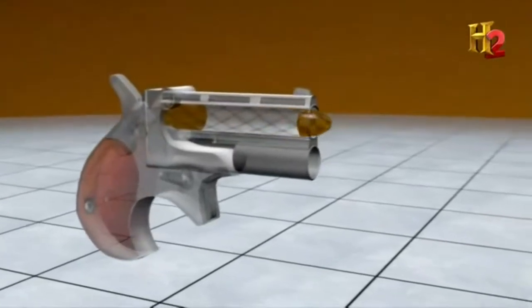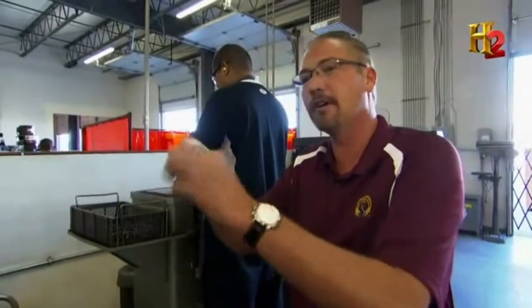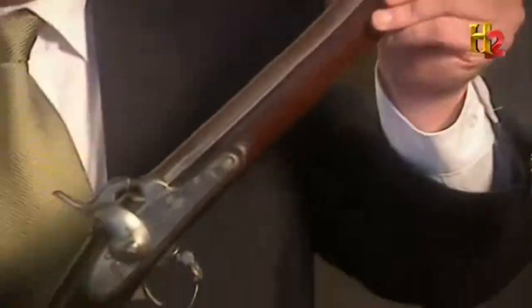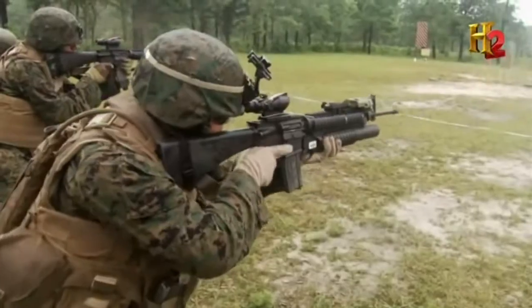When the bullet leaves the barrel, the spin continues, improving aerodynamic stability and accuracy. It keeps the centrifugal force of that bullet traveling in a single direction rather than it wanting to tumble throughout the air. First introduced in rifles, the process of rifling spread to other firearms, making them more accurate over longer ranges.